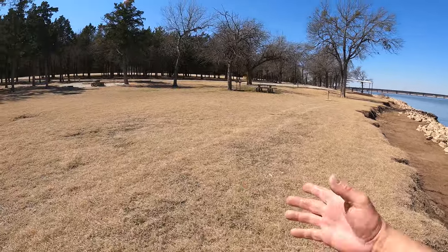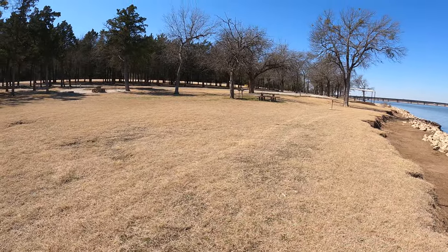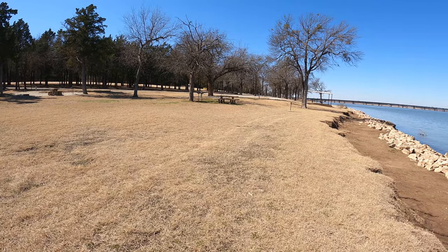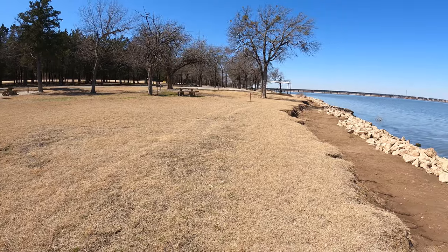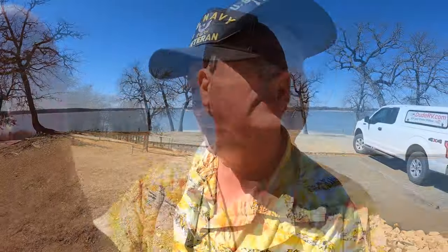And it looks like somebody's boat sank right there. But almost all of the campsites, there's 31 campsites, I'd say 50% of those are right here on the water. Let's go see some stuff.